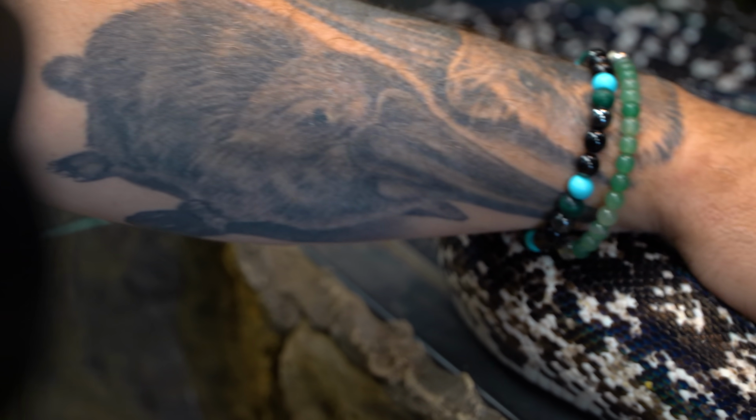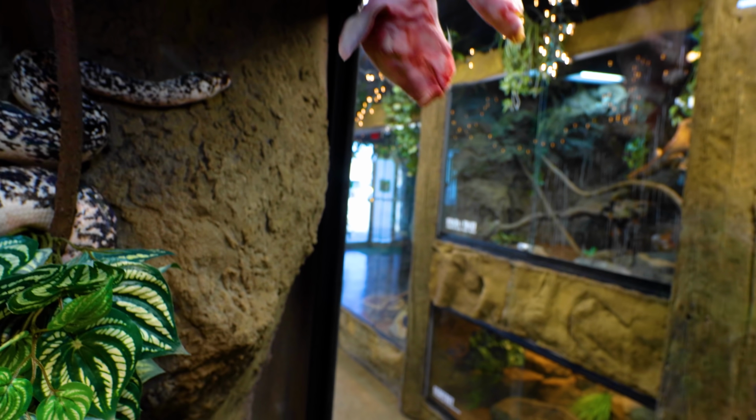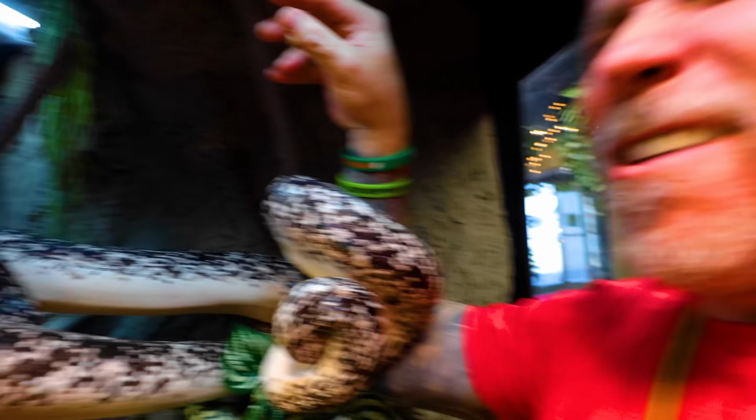Perdita doesn't have an aggressive bone in her body. She's so absolutely amazing. But the truth is that she missed the food that I was offering to her, and the way my arm was positioned, she grabbed my arm. 100% my fault. As a matter of fact, I would say that 99.999% of every snake bite I've ever gotten my entire life has been my fault.